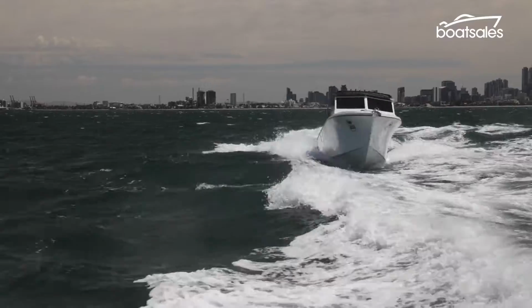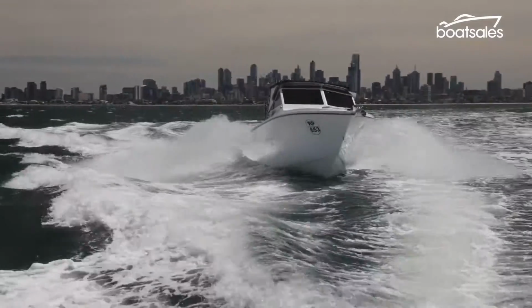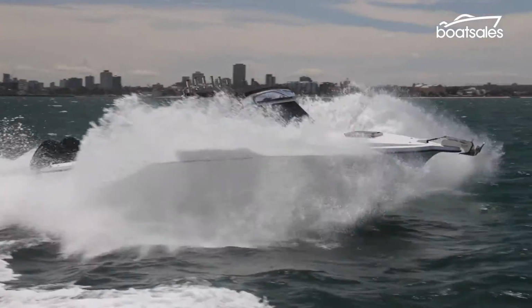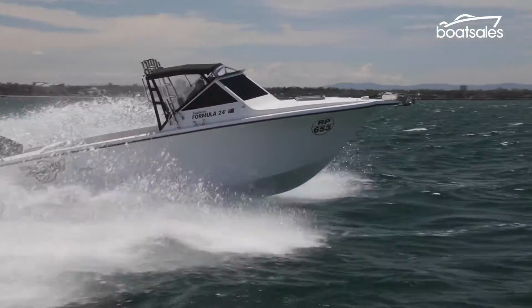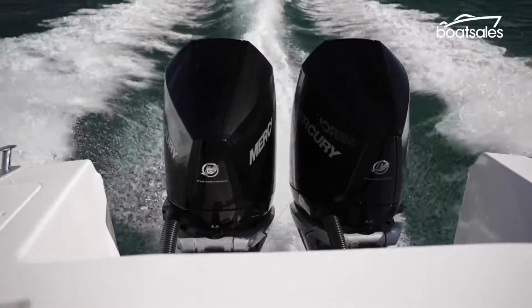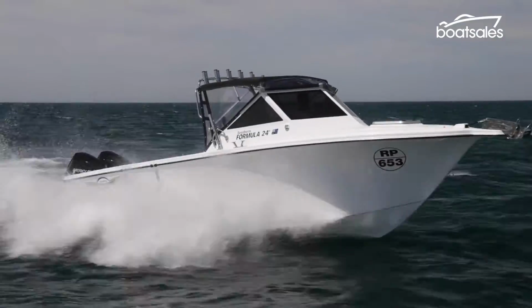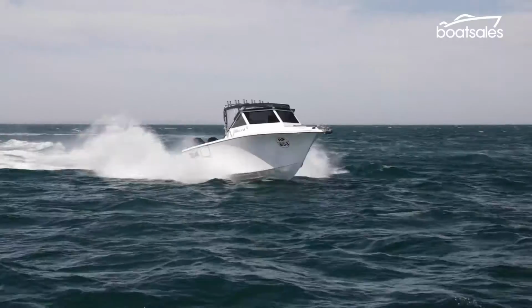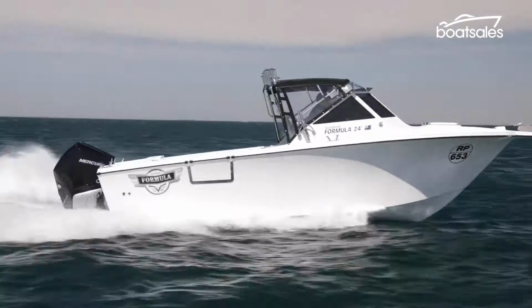The Southern Formula 24 can come equipped with a single 300 horsepower outboard engine. However, our test boat is fitted with twin 250 horsepower Mercury Verados, providing a big performance punch from its combined 500 horsepower output. Open up the twin throttle controls and the powerful Verados have us punching across Melbourne's Port Phillip Bay at almost 100 km an hour.